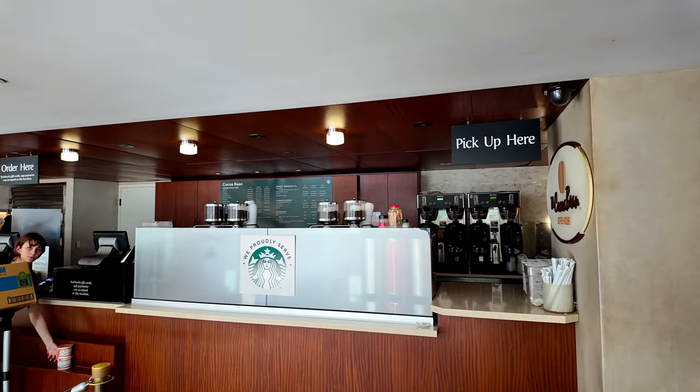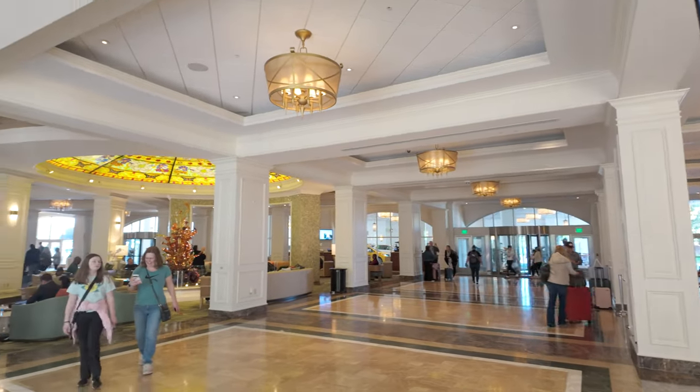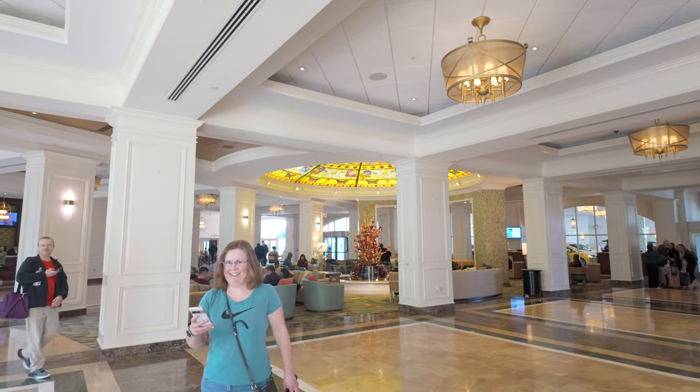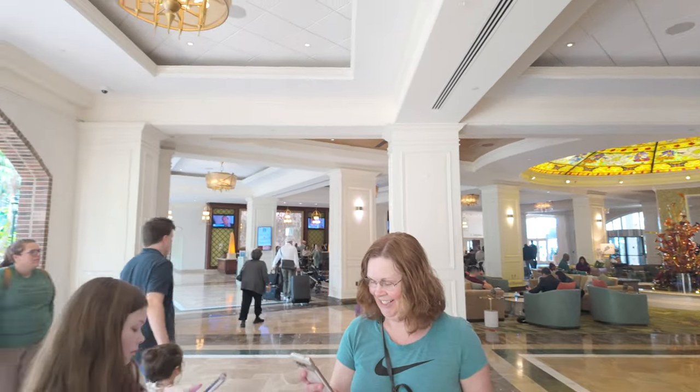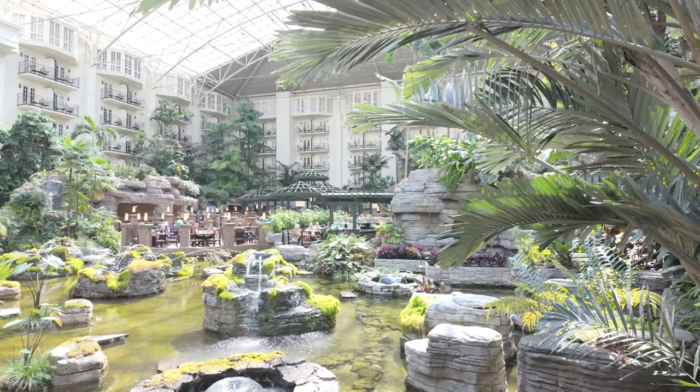So that's pretty cool. Get your morning joe when you come down here. That's awesome. Here's kind of an overview of the main lobby. Really neat. They got like a little center area there with some blown glass and a dome. Lots of people over there, so we're not going to go all the way over there, but it's a really neat lobby.